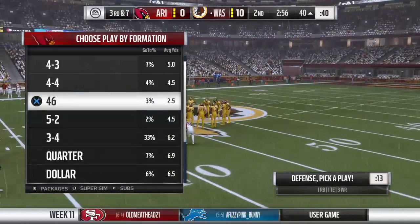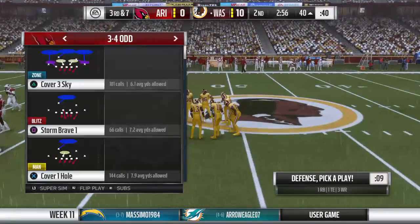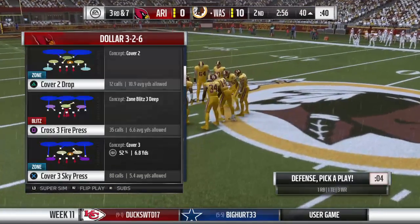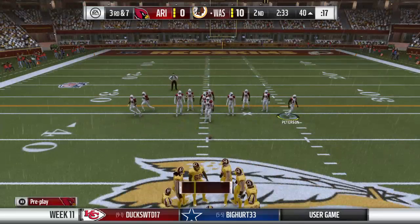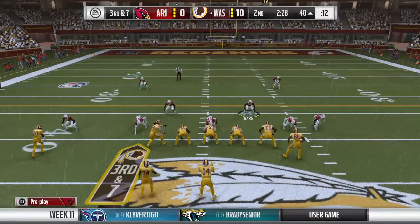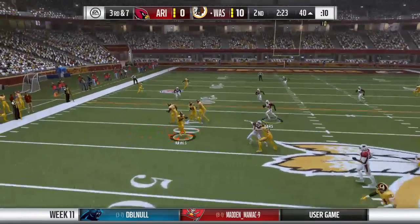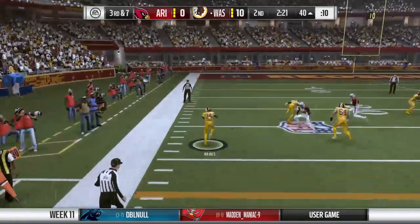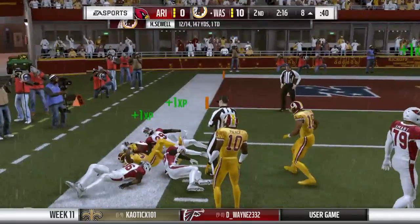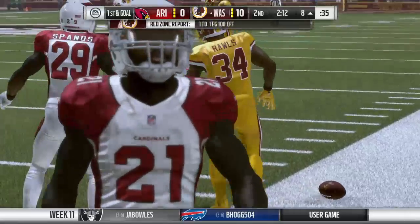Second quarter, this defense looking for a big 3rd down stop here. They're already down on the scoreboard, just trying to get the ball back to their offense. Green. On third down, he'll drop to throw. Oh, it's a screen pass. That's complete. And he's brought down, but not before reaching the 8-yard line. A big play there on the screen pass.